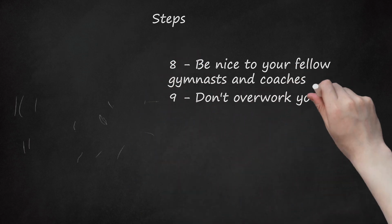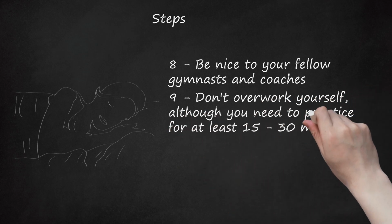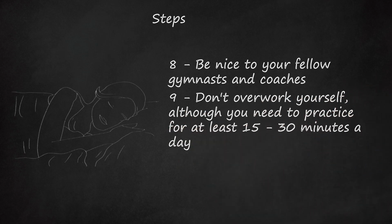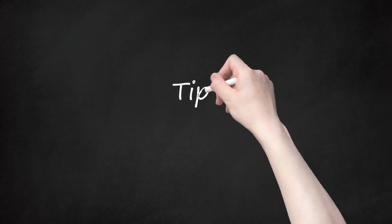9. Don't overwork yourself, although you need to practice for at least 15-30 minutes a day. You don't need to wake up with aching muscles every single day. That makes it 10 times harder to stretch. Tips.